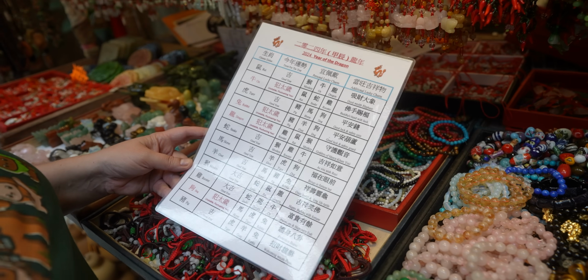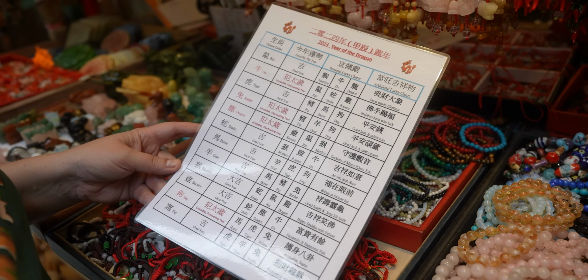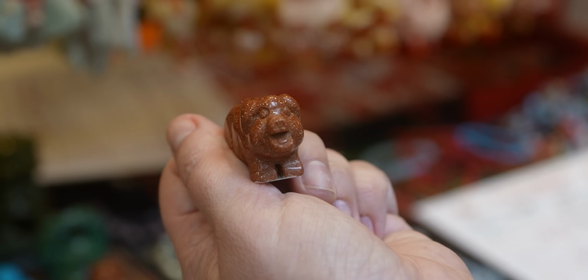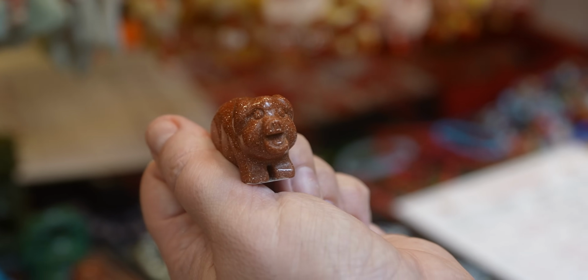So they have a piece of paper here that kind of explains the Chinese zodiac. And I'm a pig, or I'm a boar, and I found a little sparkly pig. It kind of reminds me of our dog Pixel.